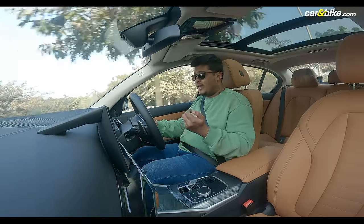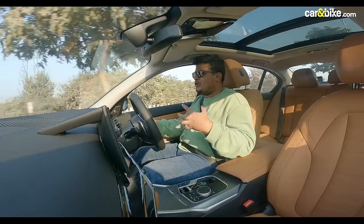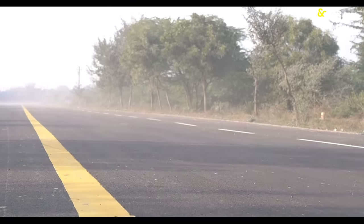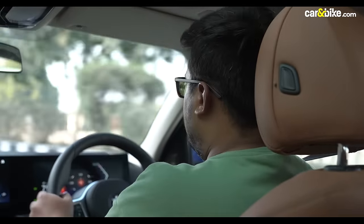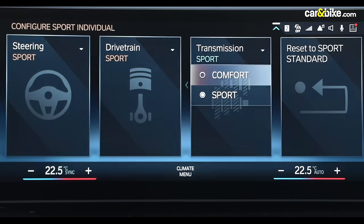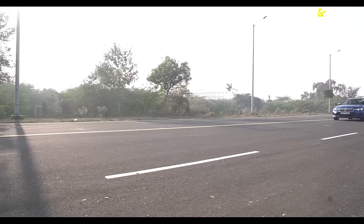And since there's no change mechanically, even the driving mannerisms of the car haven't changed. It's still authoritative, it's still quick off the mark, and it's still the quickest in the segment. And I'm in love with the performance of this car, and never do you feel that it's underpowered. Sports mode and the paddle shifters alter the genes of the car altogether and make it even more enjoyable to drive.